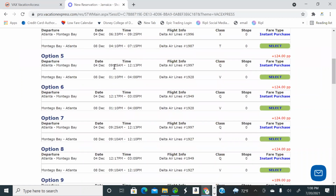Okay, oh, this one's nice. 9:25 to 12:13. That's perfect. 1:10 to 1. Oh, that's awesome. This is an awesome choice right here. Okay, they're gonna get there nice and early. It's with Delta. I trust Delta. And I'm gonna select this flight.